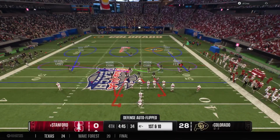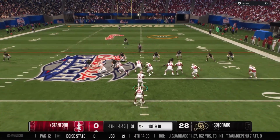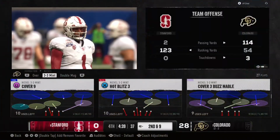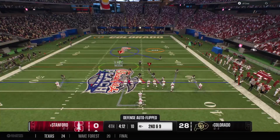How about setting the edge there on the right side of that offensive line? I wouldn't be surprised if they keep going back to the well, pounding it behind that right guard and right tackle and tight end, seeing what additional damage they can do. Second down after that run on the previous play.